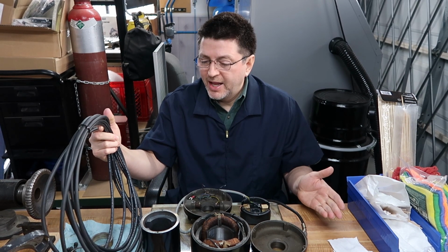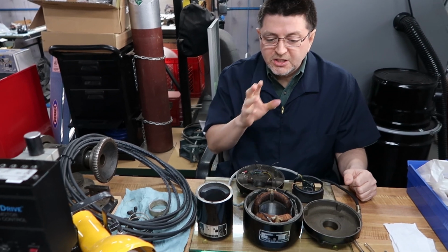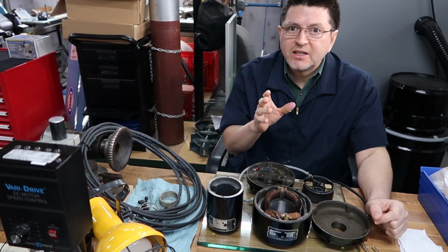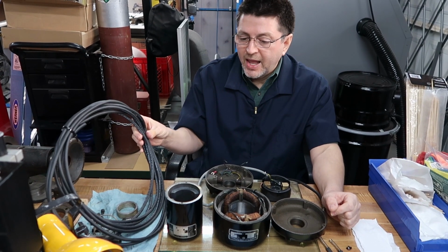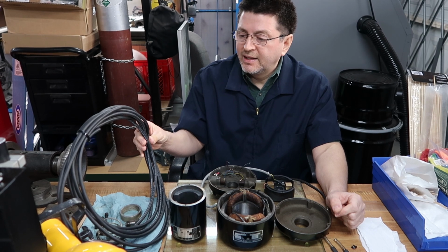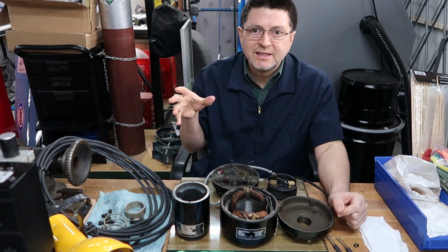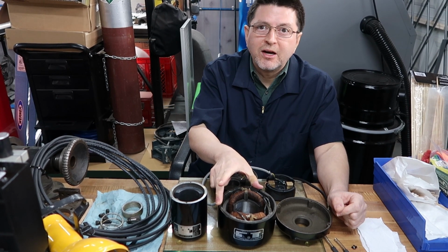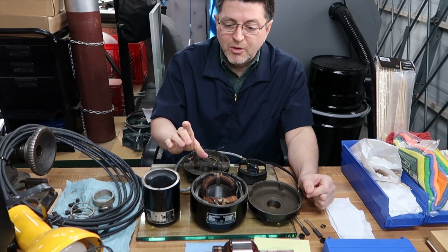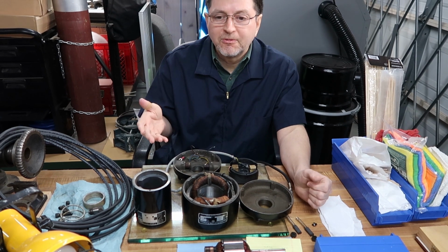I screwed up, and where I screwed up was just out of habit. Because it's a shunt wound motor, this older motor requires a 5-conductor wire cord, and just out of habit, I ordered 3-conductor. It really upsets me because when we did the little micro drill press, that uses a shunt wound motor as well, but instead of a 1/8 horsepower, it's a little tiny 1/15 horsepower motor. And I used the last bit of 5-conductor cord for that.